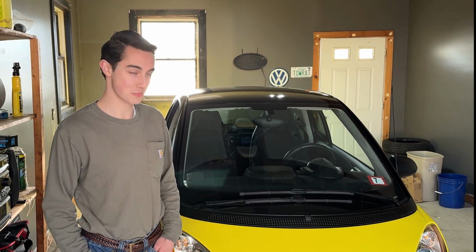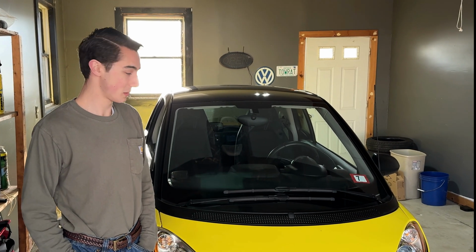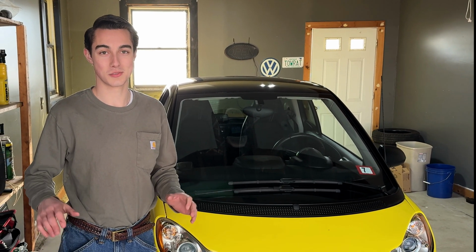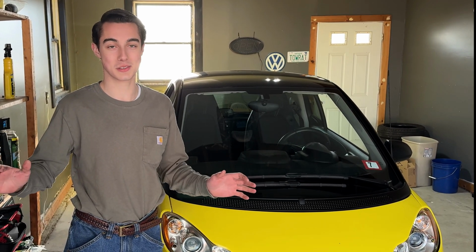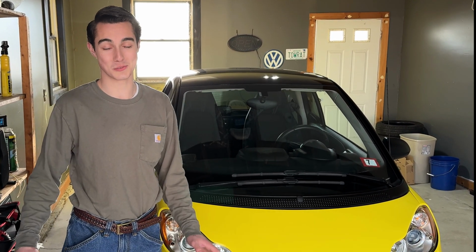Hey, my name's Dave. I just got to test out Mike's smart car here. One of the most interesting cars I've ever driven. I love oddball cars, old 60s cars, Mopars, any weird car you can find, and this definitely tops the list, in a good way, of course.